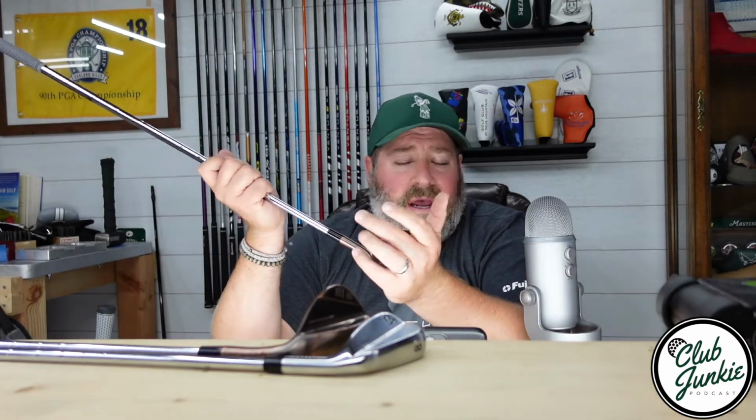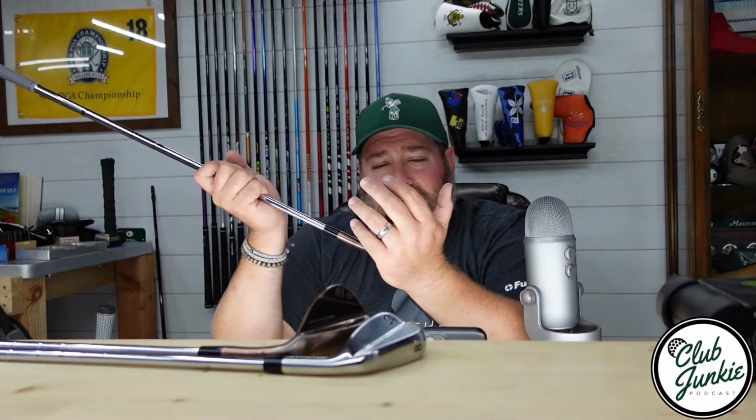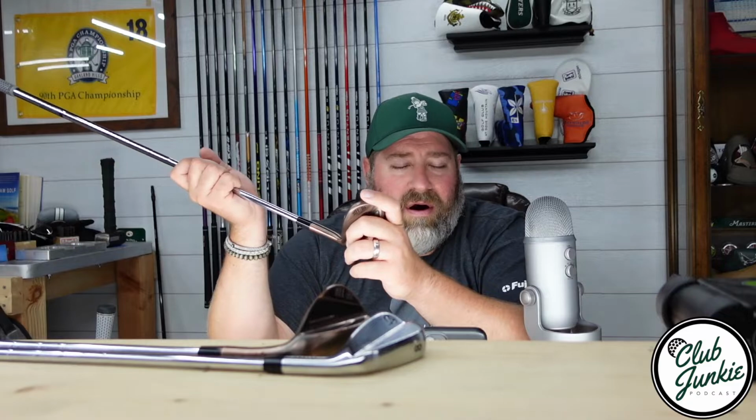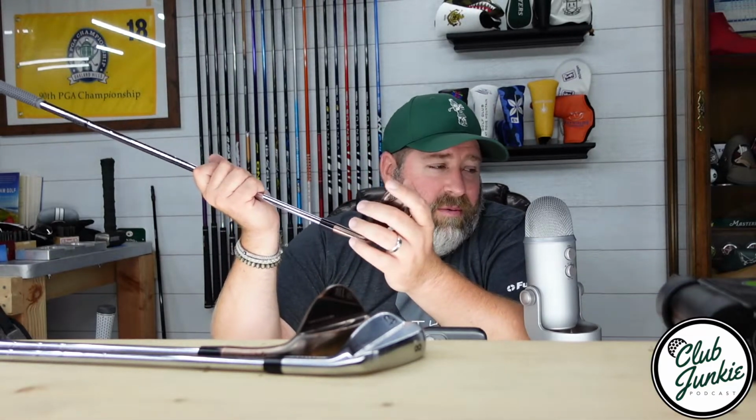Spin though is good. Hitting into the greens at St. Clair Shores, had no problem stopping the ball. I mean, everything that was off a fairway lie was hit, stop, and even back it up a little bit depending on where you were hitting it on the green and how well you struck it.